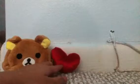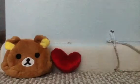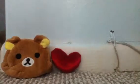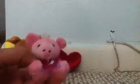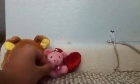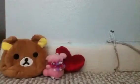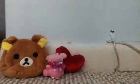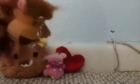And I got this from a place, I don't really know where. This pink elephant, and I lost the chain. Sorry, I have to put it like that. Next one is this lion, this has the chain.